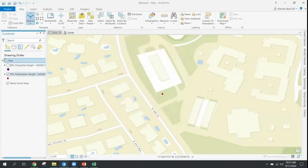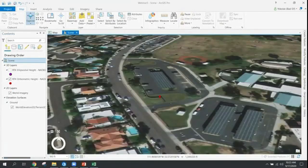Hey Nick, they're lining up. Exactly, because both of these data points that we brought into the GIS, horizontally speaking, are in the exact same coordinate system, NAD83 2011 GCS. But what we're talking about is height. So to really inspect what these data points look like, we need to go into the three-dimensional space.